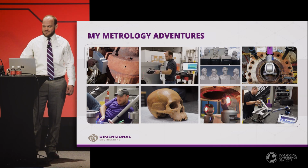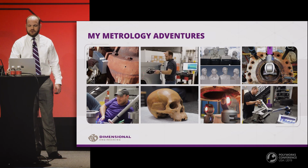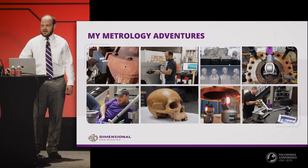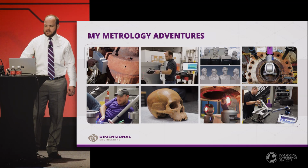For the past year and a half, I've been working with the T1 launch teams at General Motors doing scanning support and weld tool certification. Before that, I and a team of metrologists at Dimensional were working on a project building the Elba Island liquid natural gas export facility.